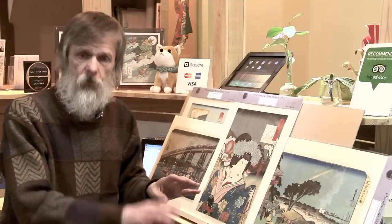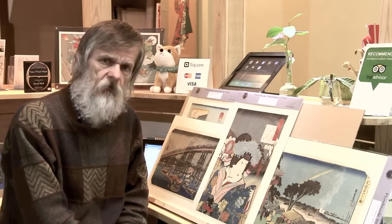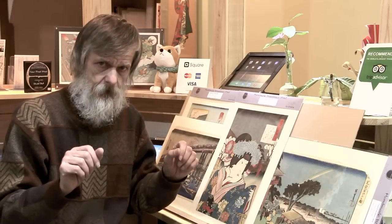Carvers to carve, of course, printers to print, and then the publisher would put the prints for sale up in his own shop. It's only the designer's name who we remember now, but each and every one of these prints was actually built by many hands.